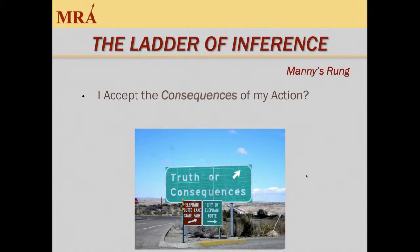And the first step is to select the data from the appropriate forest of information. If you select the wrong data, guaranteed you're going to wind up at the wrong conclusion. So the most important part is to gather the right data. Although falling off the ladder is going to happen when you take action.